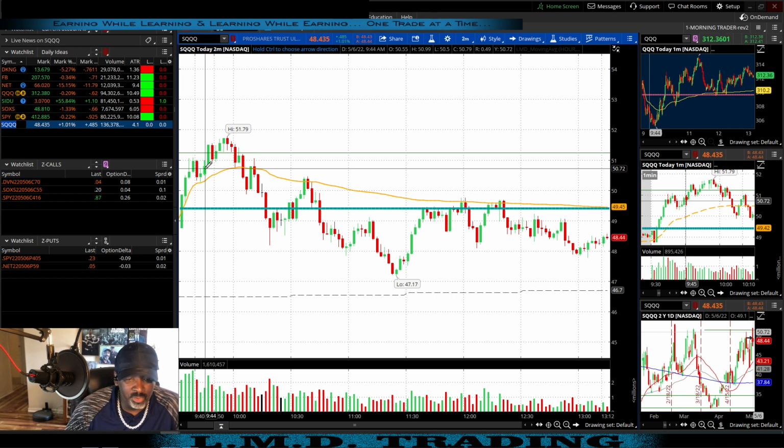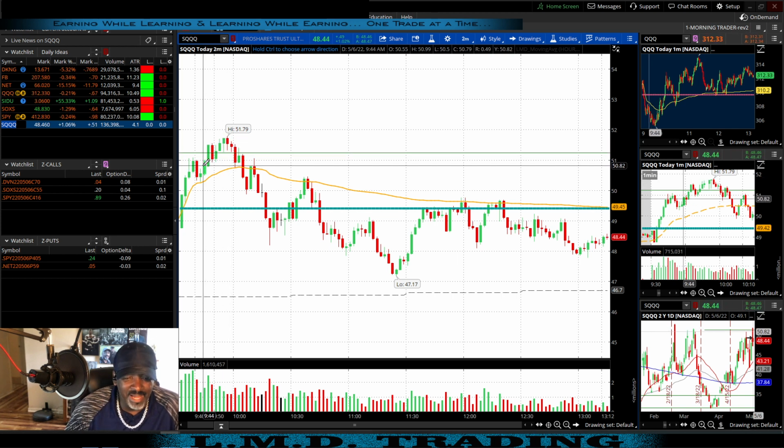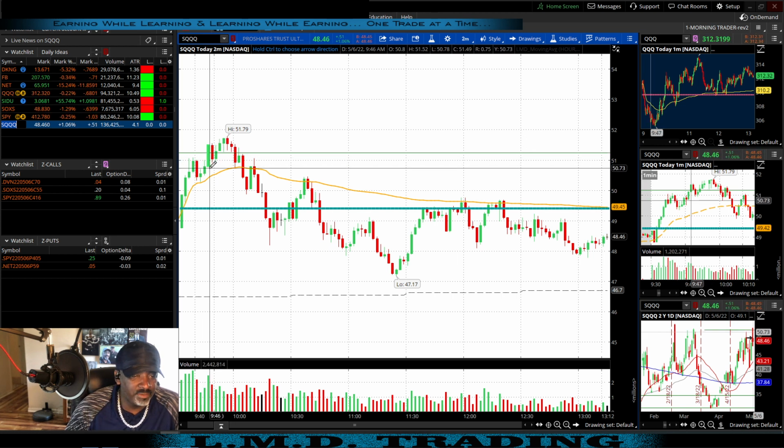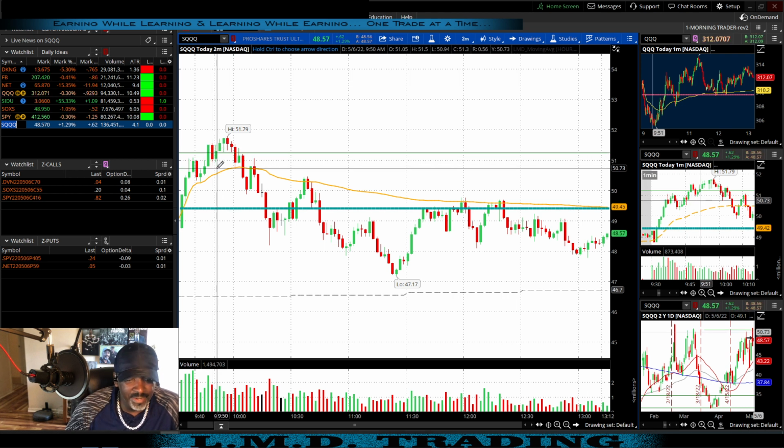This made a dollar move. Look at that. That was at 50.72. It set a high of 51.79. I would have got my dollar out of that, which I like to get out of these trades. And that's why I look for stocks that have an ATR of at least 3, so that I know that I can get my move out of it.